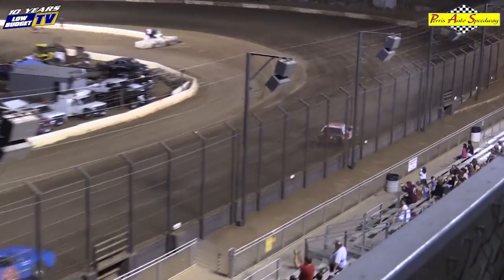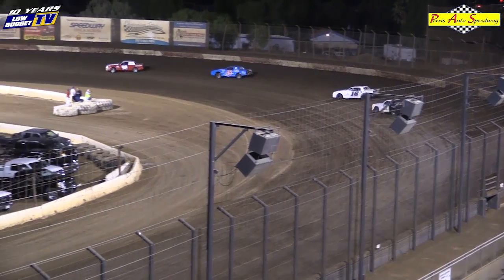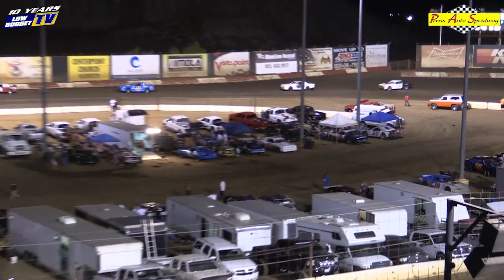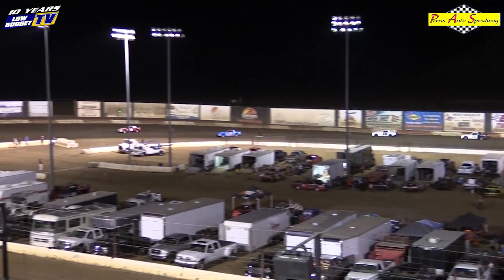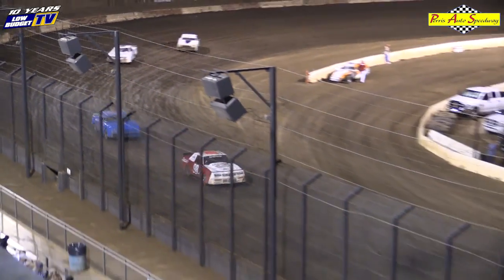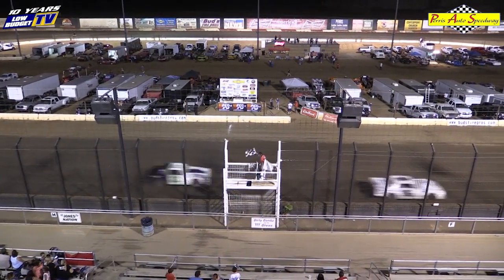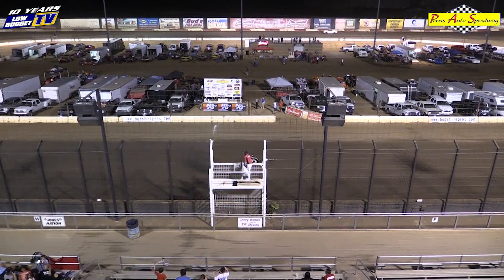Good battle for the second spot. White flag for Luke Dodd. He sails it down into turn number 1. Top 4 on the screen, hanging with him, the number 22, Henry Weslowski from Temecula. Luke Dodd, once again, going to take home a heat race victory here at Perris Auto Speedway. He comes across the line. Luke Dodd wins. Second spot, the 48 of Blaine Whitson.